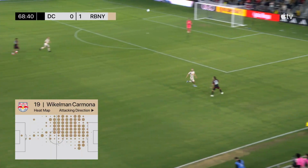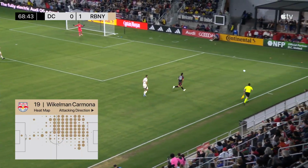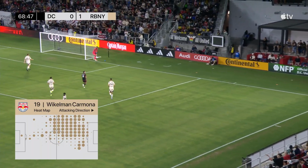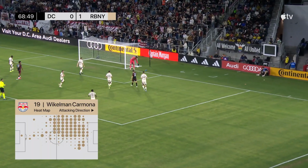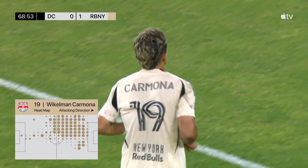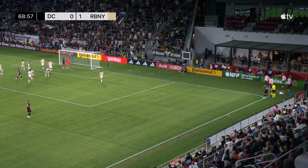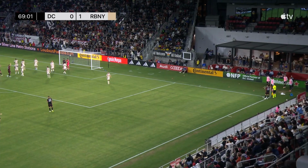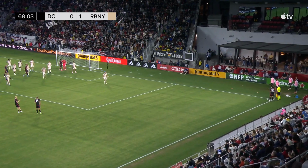Winky Carmona, busy man on the left-hand side for New York. Corner kick here for DC United. A little bit surprised with the way that they've tweaked with what we've talked about with Emil Forsberg. He hasn't tried to come a bit more underneath with combination play and Choupo-Moting as good as it's been with Stroud and Edelman.